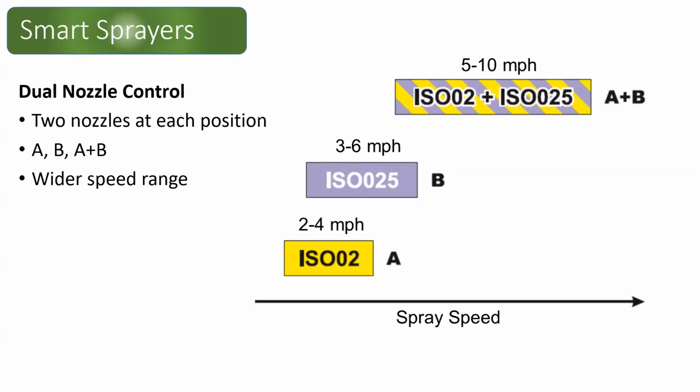allows for reduced drift, obviously, because we can go at faster speeds and not try to push all that volume through one nozzle that's going to atomize more droplets and create drift. But it also relates very much to more productivity.